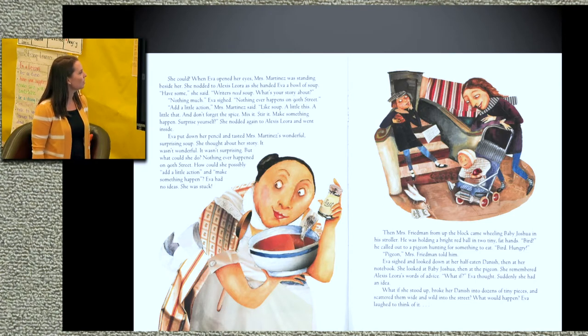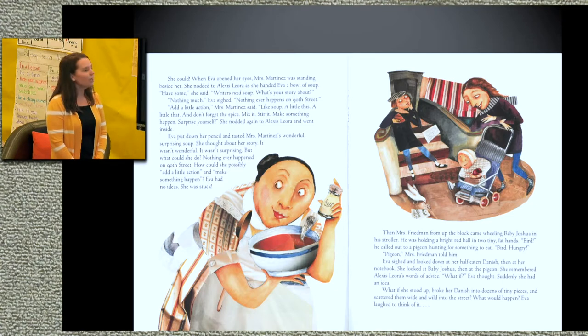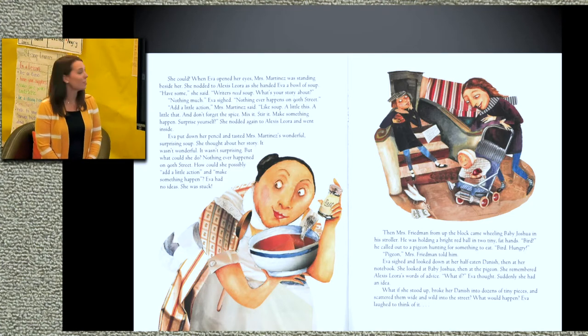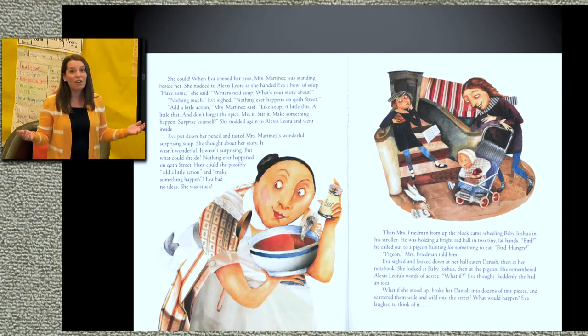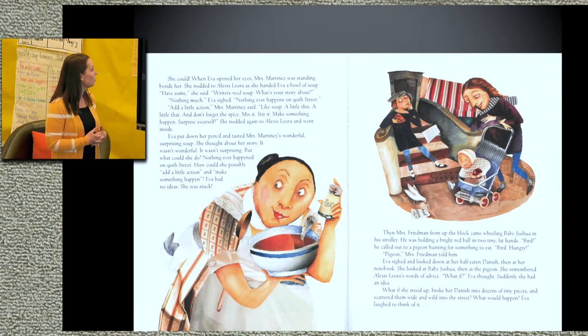Eva put down her pencil and tasted Mrs. Martinez's wonderful, surprising soup. She thought about her story. It wasn't wonderful. It wasn't surprising. But what could she do? Nothing ever happened on 90th Street. How could she possibly add a little action and make something happen? Eva had no ideas. She was stuck. That happens as writers. Let's continue reading to see how she gets unstuck.